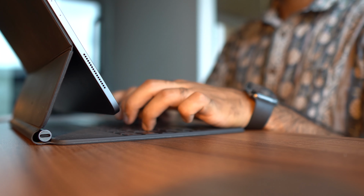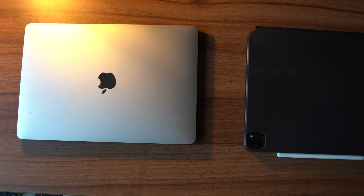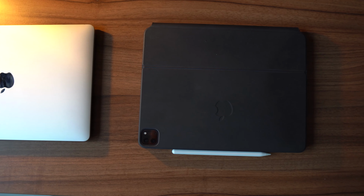I bought the 2020 iPad Pro, which was branded a MacBook killer. And I really did try and use it like a MacBook, like a laptop, as a replacement, but I found that it just wasn't possible. I ended up just realizing it wasn't a laptop, and then caving in and buying another laptop, and then ending up with both.